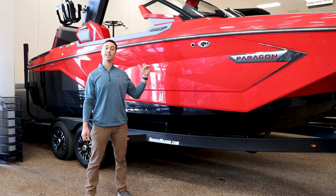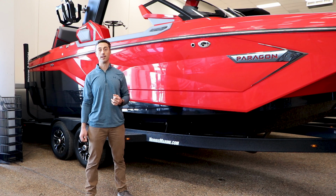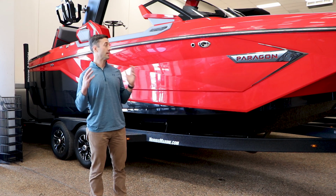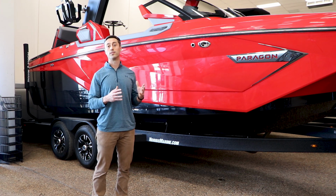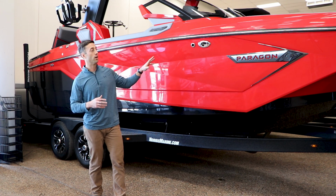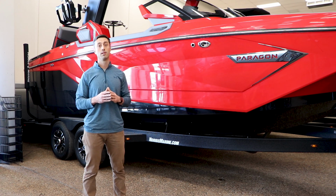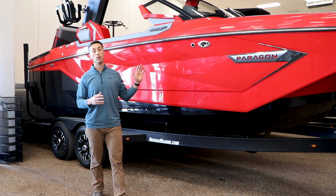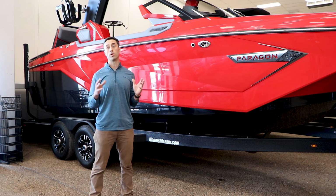Guys, we're excited to introduce the 2020 Nautique G23 Paragon here. This is an all-new boat from Nautique. It's the elite, I would say the pinnacle of luxury and performance in wake boats. Although this is 23 foot, it weighs in over at 7,200 pounds. So a lot of fiberglass, a lot of substance going into this brand new hull design to create the ultimate surf wake and wakeboarding wake.